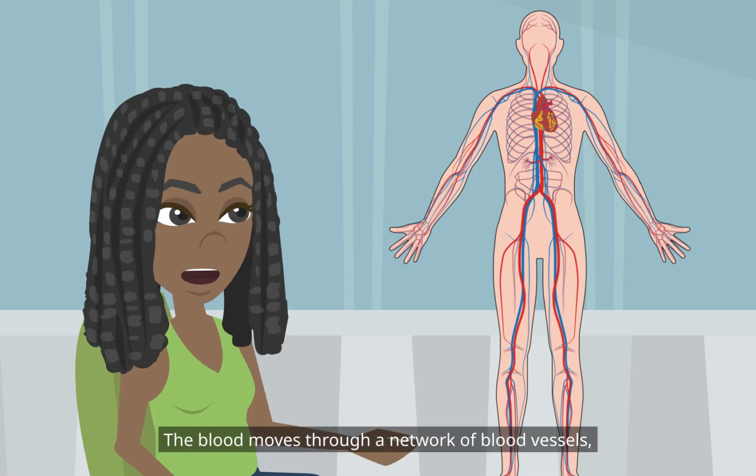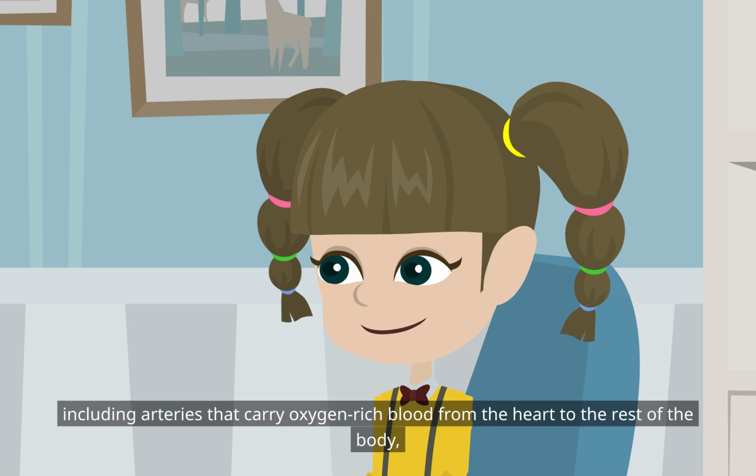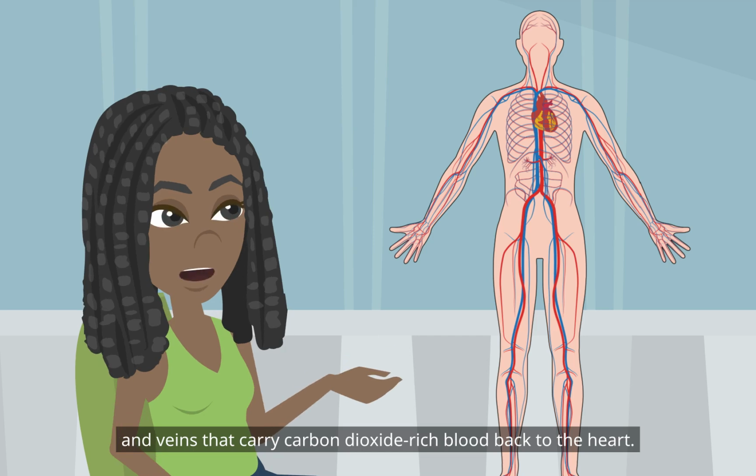The blood moves through a network of blood vessels, including arteries that carry oxygen-rich blood from the heart to the rest of the body, and veins that carry carbon dioxide-rich blood back to the heart.